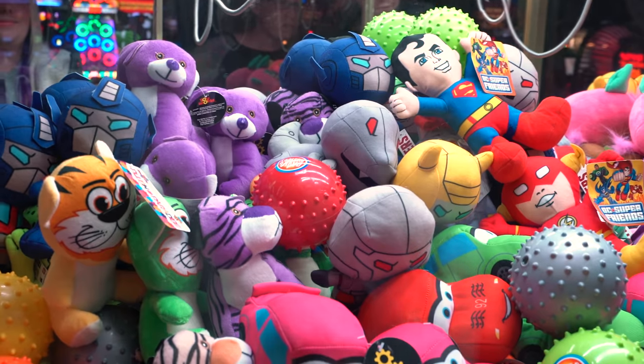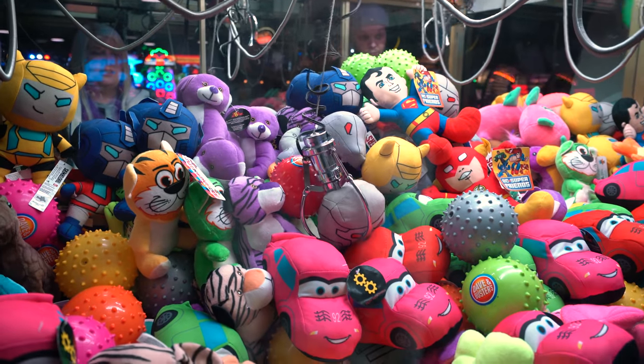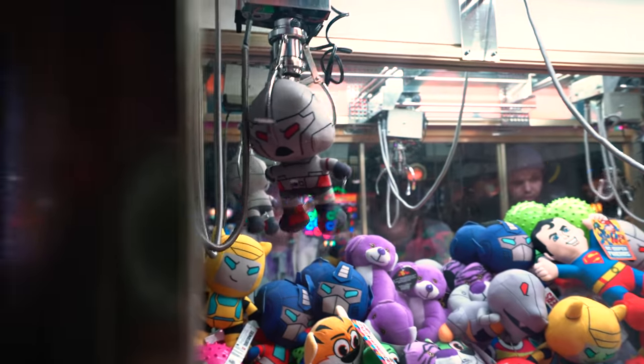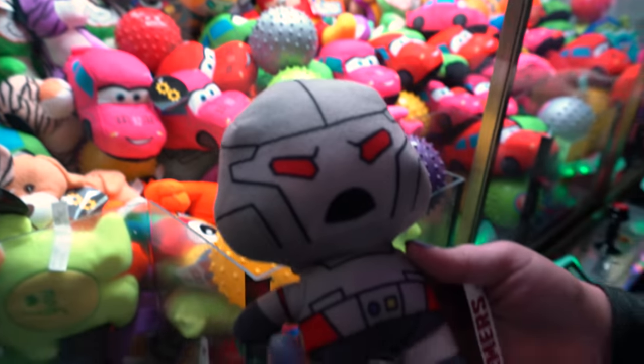Oh, no. It's way down by that ball, though. You know, those balls are really heavy. I know. They look really heavy. Give Megatron a helping hand. There it is. Yeah. He looks so mad that you grabbed him. Right by the nose. Man, yay!